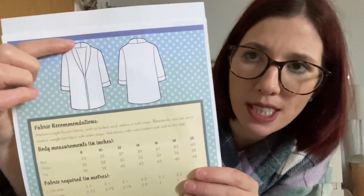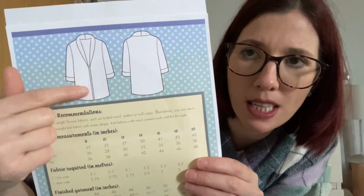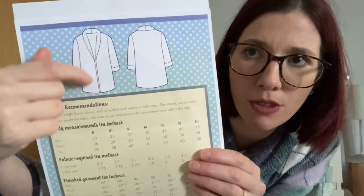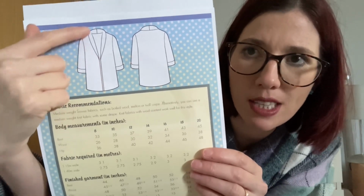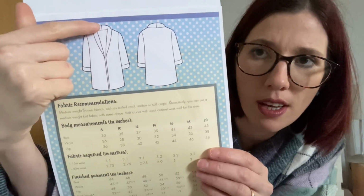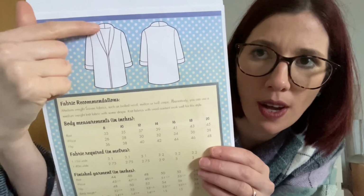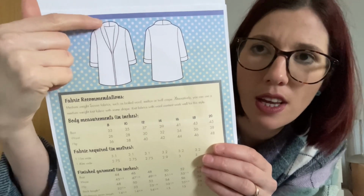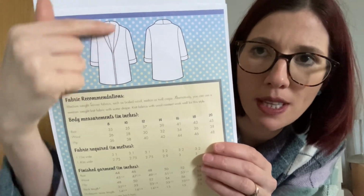So these are the line drawings, and it's got this really interesting collar detail, which is actually a facing piece that you attach. So the facing piece ends up tucked on the inside of the coatigan here, but it creates this collar detail all the way around the neckline. And because it's two pieces that are stitched together, you have got that seam detail.